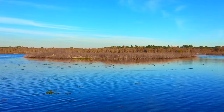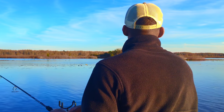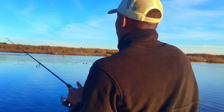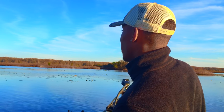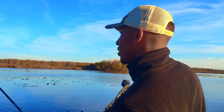Hide behind in case you want to come back and get lost away from all the people. Find your own little spot. I've been fishing this lake since I was very young, so I know how to find my way around it. But it's a lot better fishing back here, especially if you know what you're doing. It's a lot more species, bigger fish.